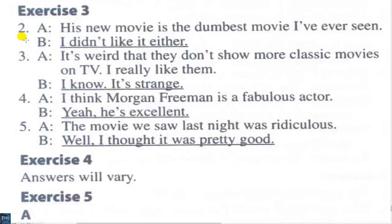Exercise 3. 2. His new movie is the dumbest movie I've ever seen. I didn't like it either. 3. It's weird that they don't show more classic movies on television. I really like them. I know, it's strange. 4. A. I think Morgan Freeman is a fabulous actor. B. Yeah, he's excellent. 5. A. The movie we saw last night was ridiculous. B. Well, I thought it was pretty good.